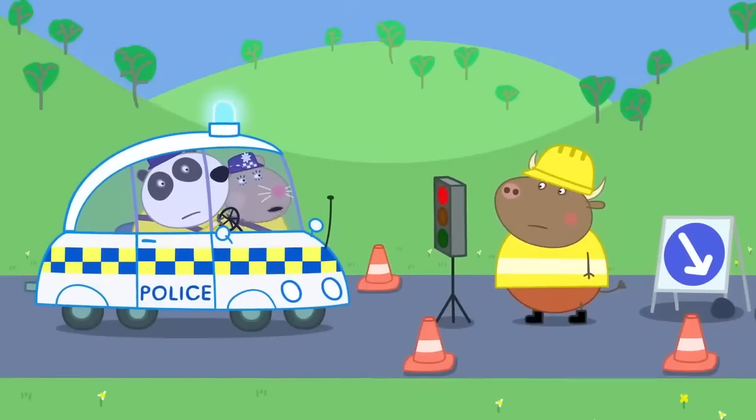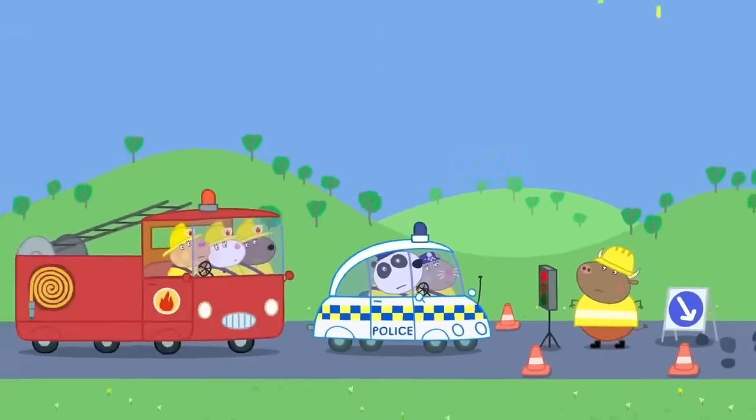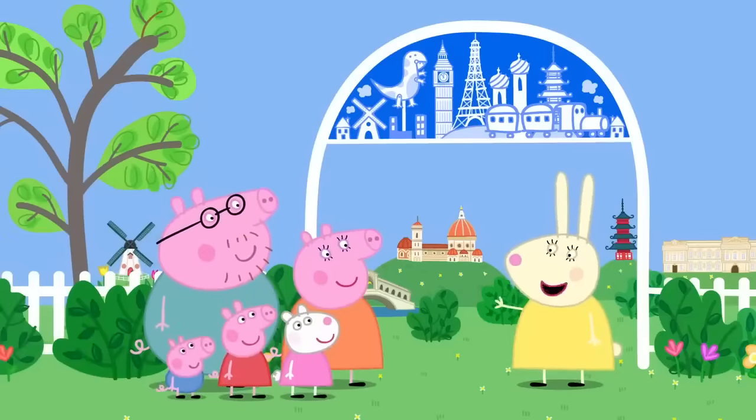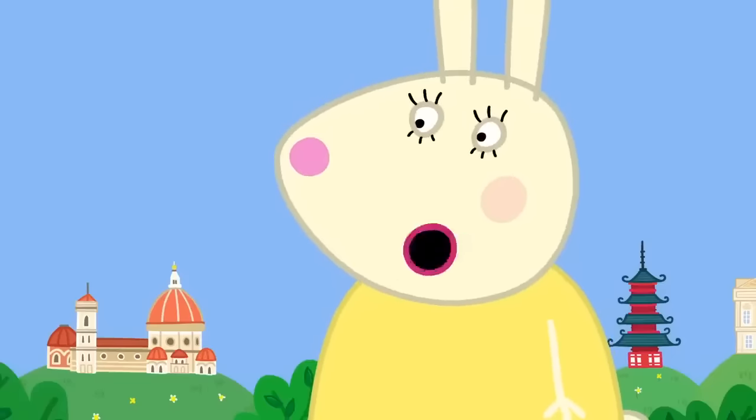Stop! But you let them through. They are going to Tiny Land. That's important. Welcome to Tiny Land, where everything is really tiny. And educational.